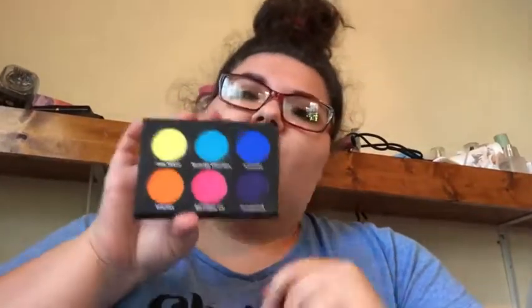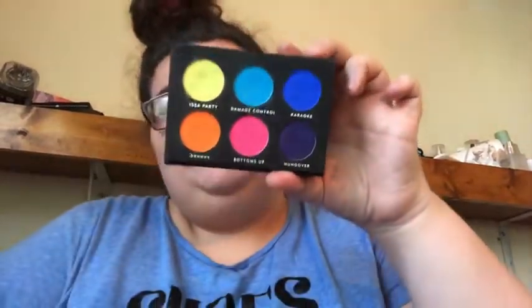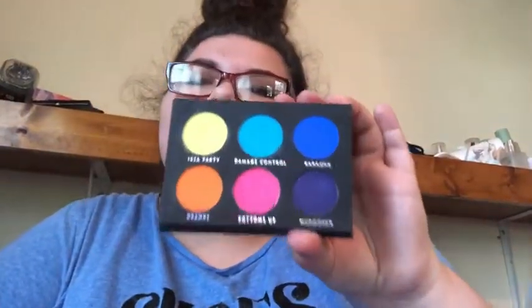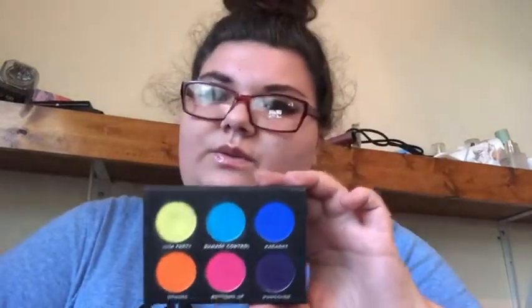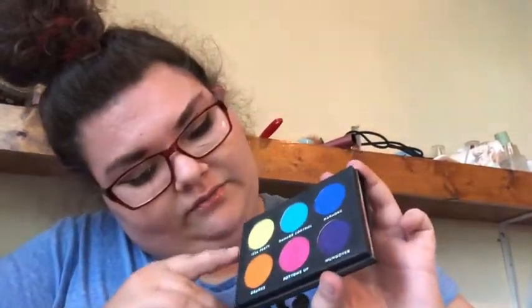The next palette I got was from my first ever BoxyCharm. It was the July box, or no, it wasn't July, it was August. The August box had the Laura Lee Party Animal palette, which I still, to this day, don't know what looks to do and play with, but I sometimes do just crazy colors with it. I still need to break into it, but I dip into most of it when I do just a crazy look. I might do a Halloween inspired look with it.